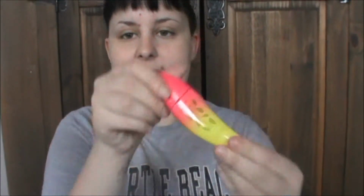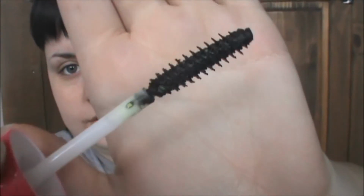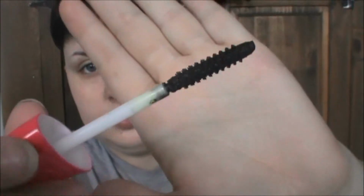So I can't get over the colors. I know with this camera, I will have mine soon with HD. I just forgot it at my boyfriend's house, so I'm running with the old camera. I know it's probably looking really dark, so it doesn't justify. But here's the brush. Doesn't seem to have a lot of product on it, which I don't know if it's a good thing or a bad thing, but there's a lot of space between the bristles, which I don't know, it maybe can lead to clumpiness.